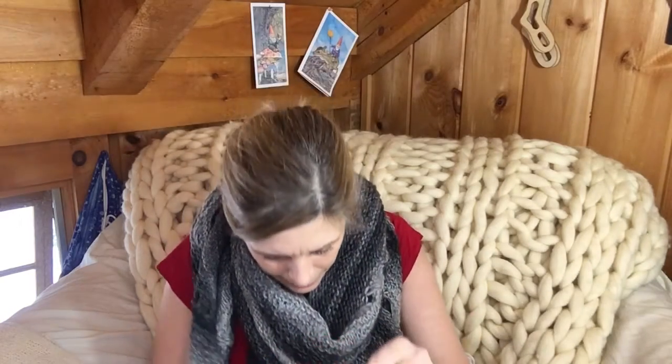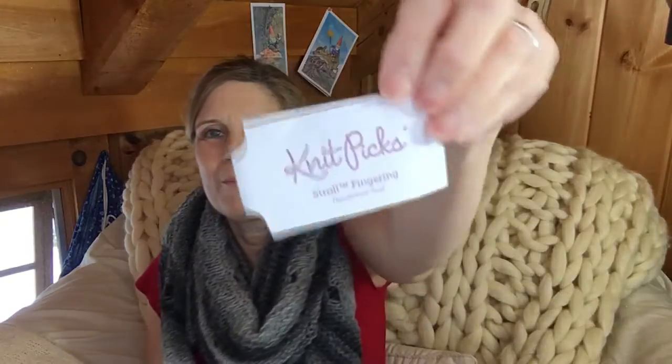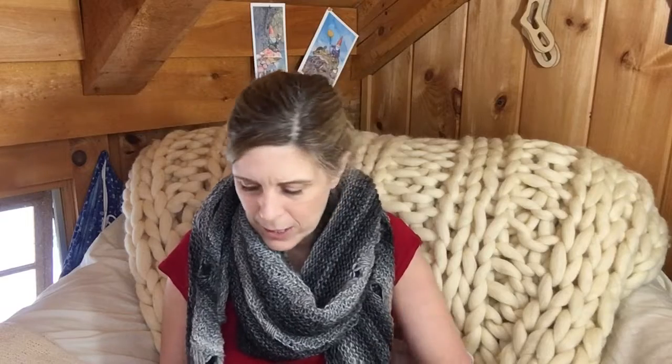Let's see, I don't seem to have the ball band for this one. No, I do. It is KnitPicks Stroll Fingering. I'm sure everyone knows that yarn. It's a hand-painted fingering weight yarn, 100 grams, 75% superwash merino and 25% nylon. But I honestly don't know if I've really gotten any further. I do not remember if I had started this when we spoke last.